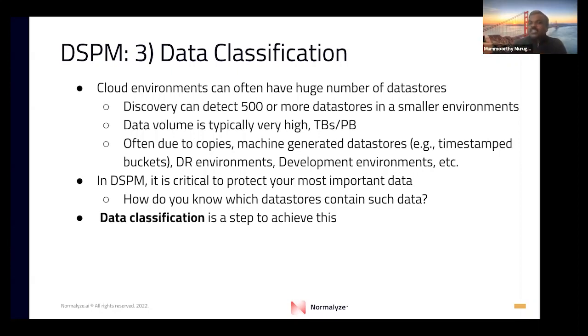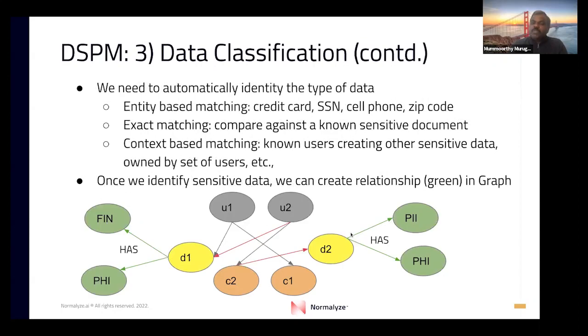So it just leads to an explosion of a large number of data stores that we see in an installation. So going back to the question of what is more critical, this is where classification helps us to know, by tagging, what it contains, and that's the key piece that we want to solve by classification.